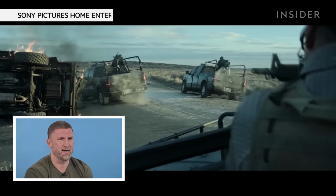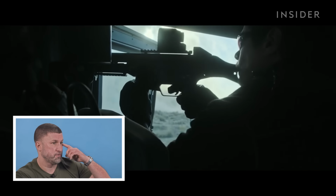It's what's called a complex attack. The first guy's got out to the left, which is what you would do on a contact right. You would get out on the left-hand side of the vehicle and use it as cover then to try and get some rounds off if you had to.